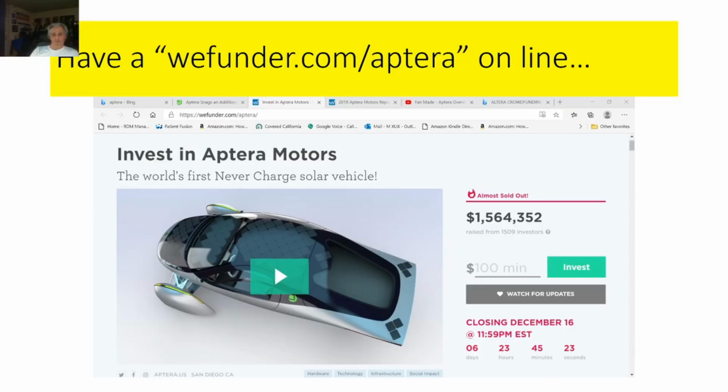As part of their fundraising in the last year, and I'm not sure how this works, you have to check it out. This is the address up here, WeFunder and /Aptera. They raised $1 million on here, $1.5 million it looks like, maybe $1.6 million. And this is part of their funding too.